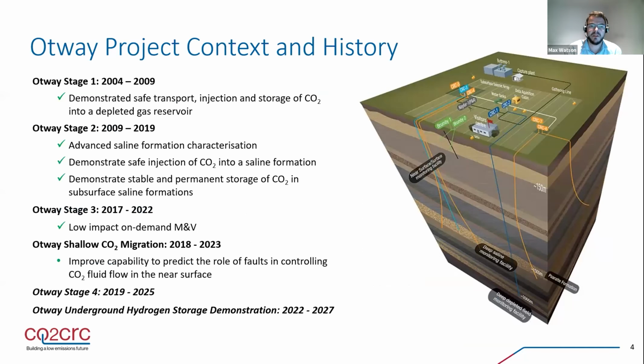Now, just as a bit of history and context for the Otway project. The Otway started in 2004. Basically, the initiator for the project wasn't an idea around a suitable technology to trial or anything like that. It was really finding CO2 that we could use for a range of different experiments.